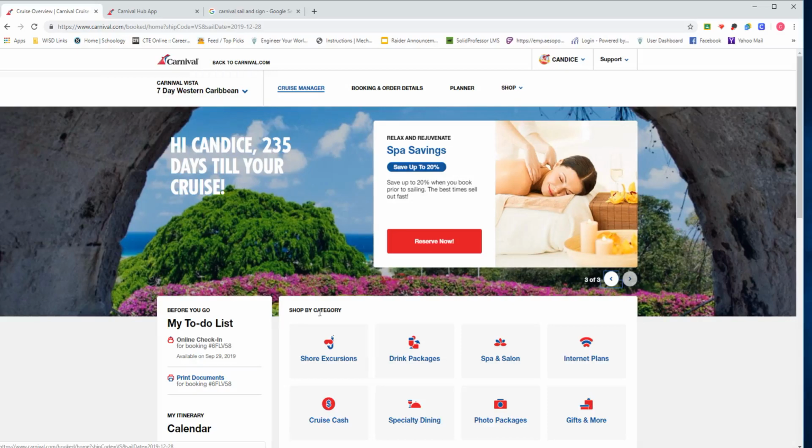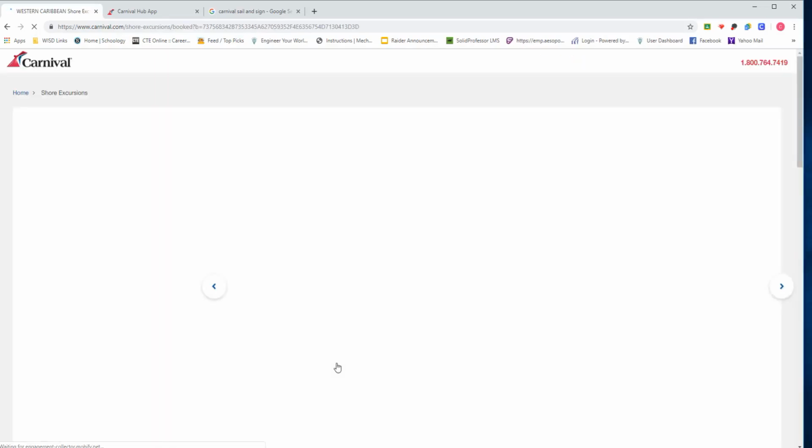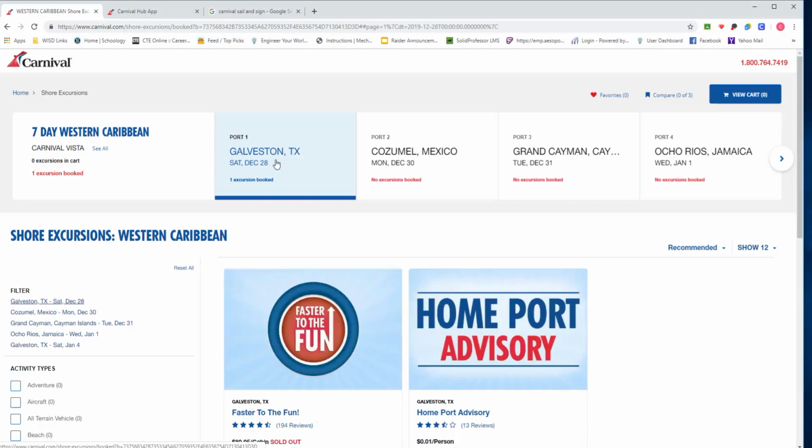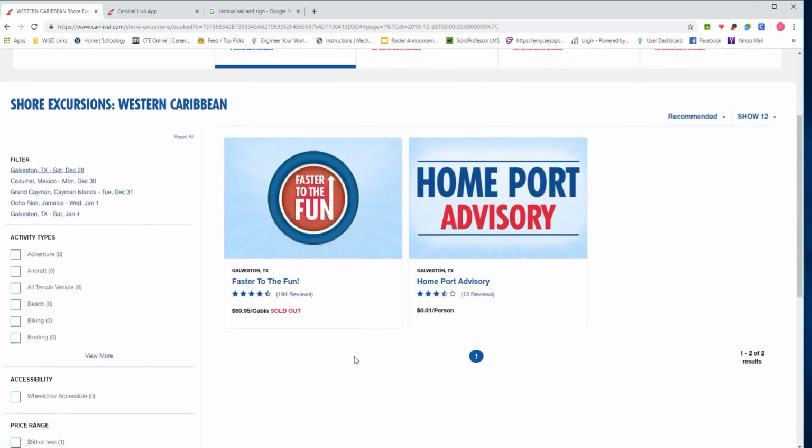So since we're going to talk about that already, let me go to shore excursions. Faster to the Fun is for anyone who wants to pay for priority boarding. I always purchase it for multiple reasons. For one, I want to get there quickly, but two, you just pass all of the lines and all of the craziness that you will encounter when you are about to board the ship.